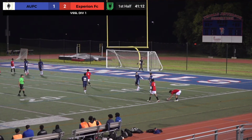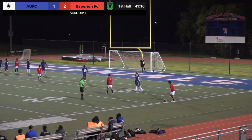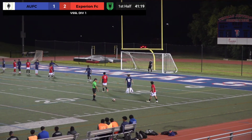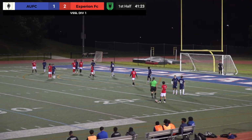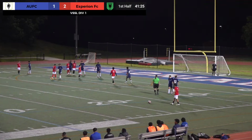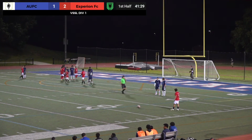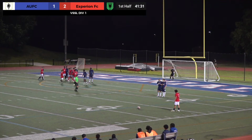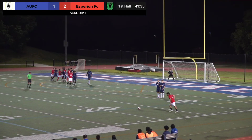Coming down to the end of this first half, Esperion still leading 2-1, rather unexpectedly. Great solo first goal for number 10 for the red side. And then right off the kickoff for Alexandria, played all the way back to their keeper, and just slides underneath his foot, make it a 2-goal advantage.